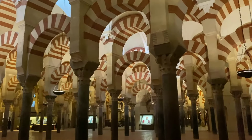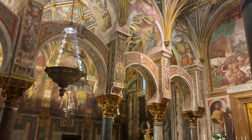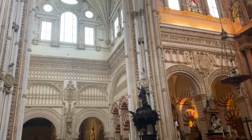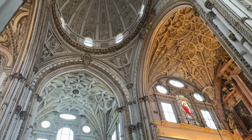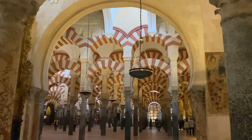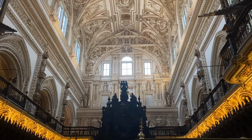The Mezquita was originally built in the 8th century when Cordoba was the capital of Muslim Spain. After the reconquest of the city in 1236, it was converted into a Christian cathedral, which is why the central section has been transformed into a Renaissance-style cathedral. Luckily for everyone, the subsequent Christian monarchs decided to keep most of the Muslim architecture intact, which is why we now have this beautiful blend of architectural styles and faiths coexisting inside the building.